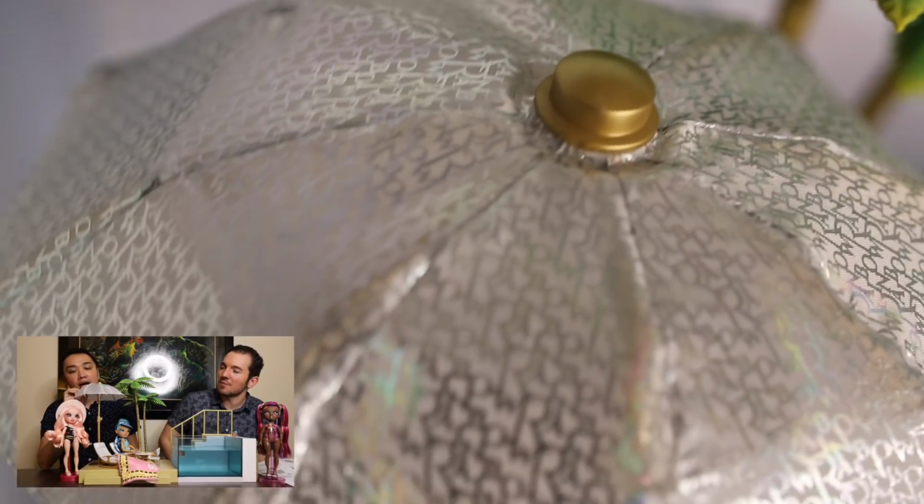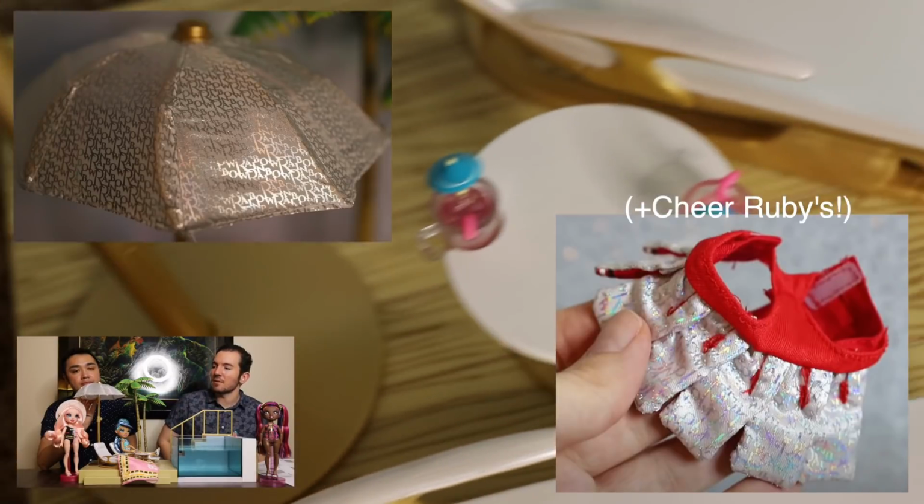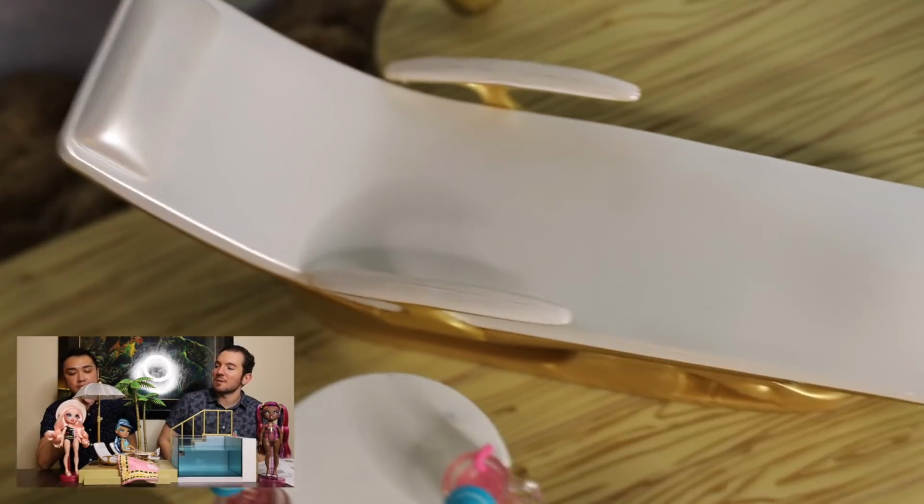It's white with silver print on there that says rainbow. I believe we've seen this print before. We have. It's on the base of Amaya's cheerleader outfit. Yeah. It's the same iridescent kind of pattern. Yeah, really lovely. It's a functioning fabric umbrella.